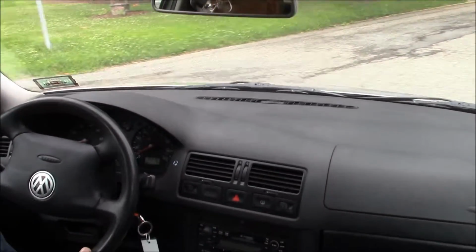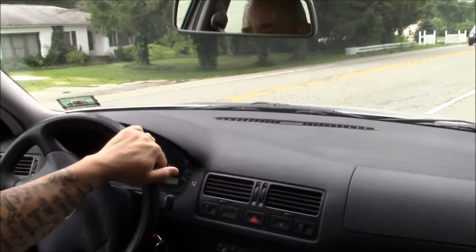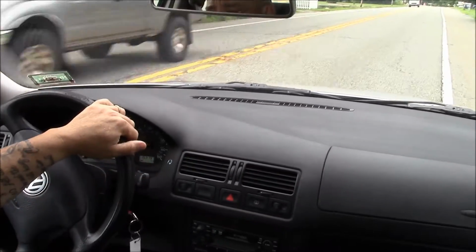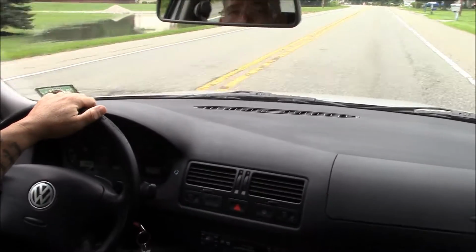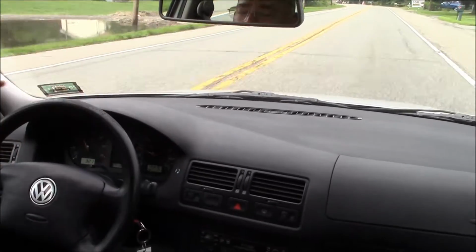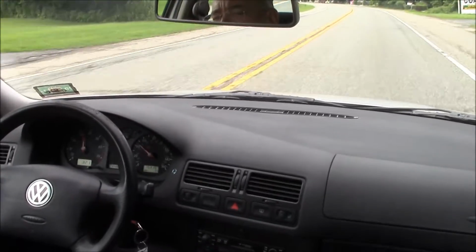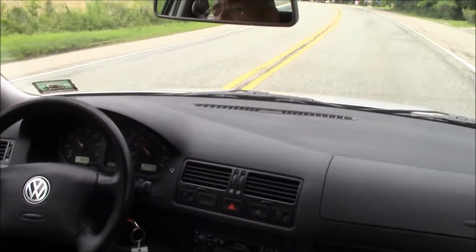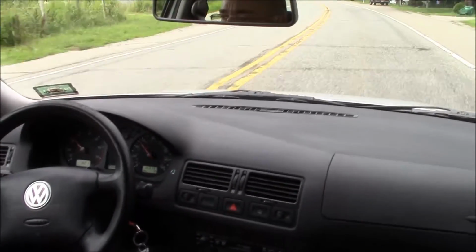All right, now we're going to turn around and head back. Here we go. And as you can see, I can even give it a little bit of gas. Once you get rolling, you can actually step on the gas pretty good to get yourself up to speed. It's not dangerous, is what I'm saying. Four-speed automatic, it's got plenty of pep. I mean, here we are, we're doing 55 miles an hour, no problem.